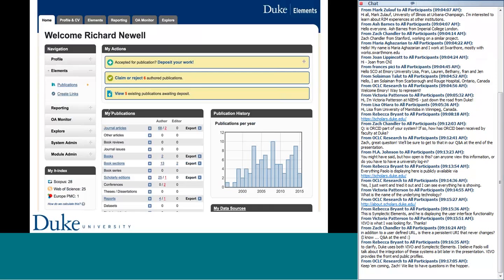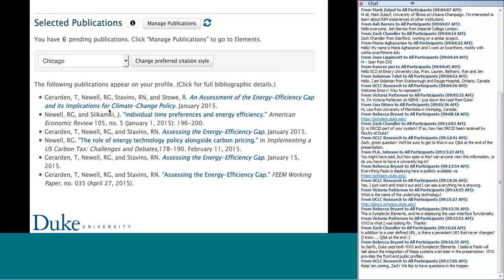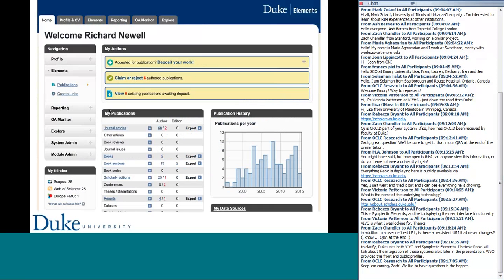So here's what the opening screen of Elements looks like. On the previous screen, when you click on that Manage Publications button near the top, you'll come out of Vivo and go into Elements. You can only get into this by logging in with Duke credentials, so you all won't be able to see this. But in this screenshot, you can see the publications it already knows for this professor, and that it's found 6 that he needs to check.